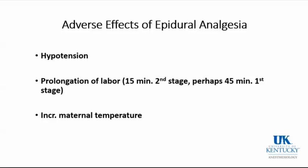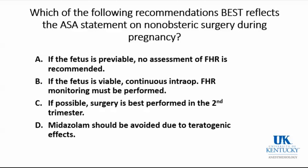But the most important thing, and this has been on the boards before, is that there is an association with increased maternal temperature. The verdict's still out as to the etiology, but we know that there is that association. And then the last couple of slides are on non-obstetric surgery during pregnancy.